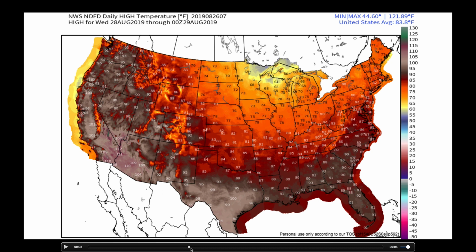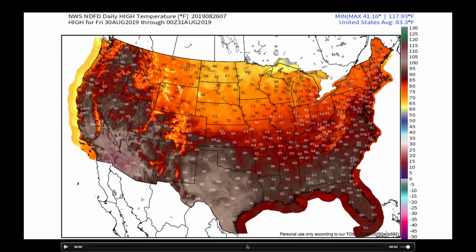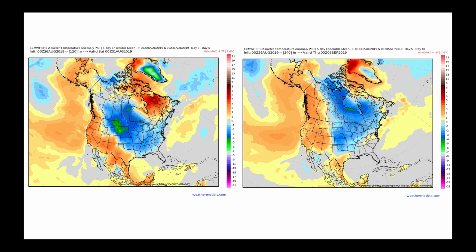Look at those temperatures out west. This is now getting into Thursday, Friday, Saturday, and Sunday. Another reinforcing shot at some cooler air coming through the midsection of the country while the southern states stay warm and the west stays warm. Broader picture on these temperatures, this is the European ensemble next 5 days. You can see right there where the temperature split happens across North America. All right. Days 5 through 10, it becomes even more north-south.